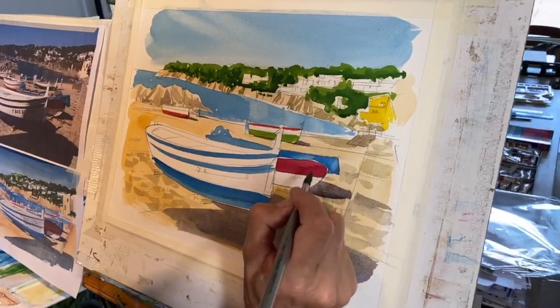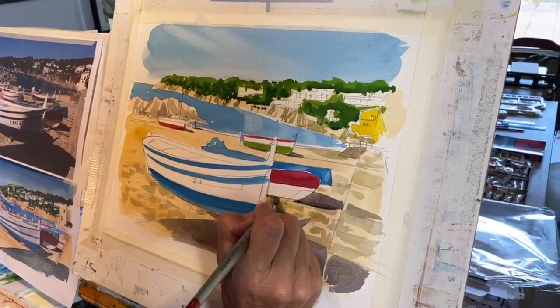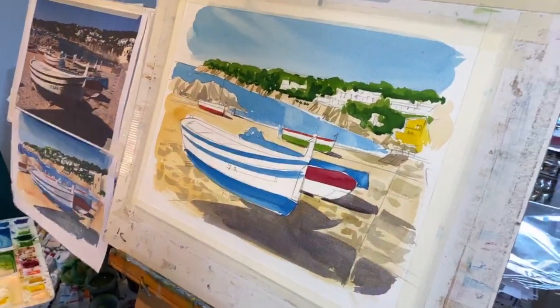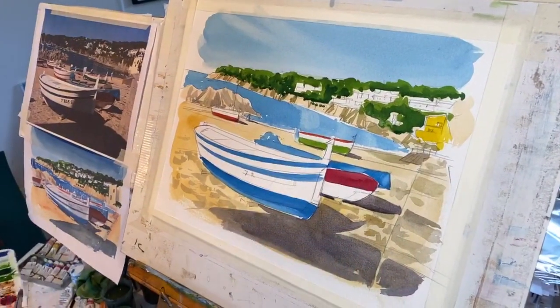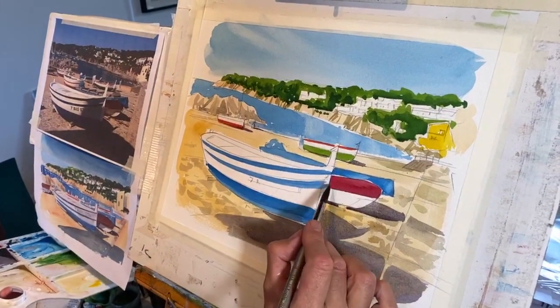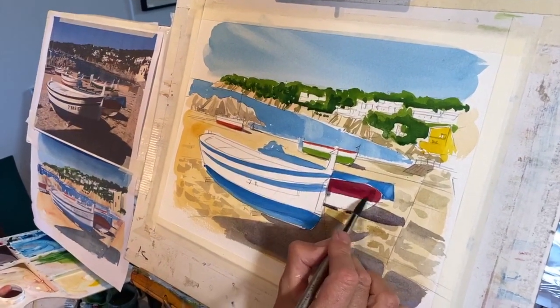I guess what I'm saying is, you can always go in again a little bit stronger. That's the front of there, and I'm just going to add a little bit of water and put some shadow under there like that.